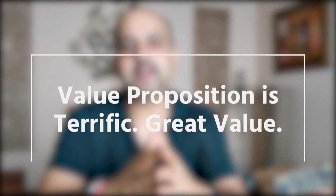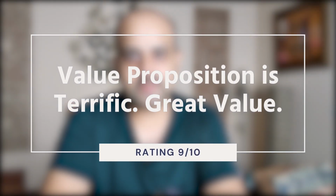Now I paid about 1200 Indian rupees, which is just under $15 US, which is pretty insane for what you're getting here. Also, if we compare it to the Davidoff Coolwater, which retails for about 3800 rupees, around $50 US, and the Creed Irish Tweed, which retails for $200 US, and in Indian rupees it's about 16,000. That's like paying the price for a Maruti Alto and getting a Bentley in return. So for the price and value proposition, I'm going to give it a 9 on 10.